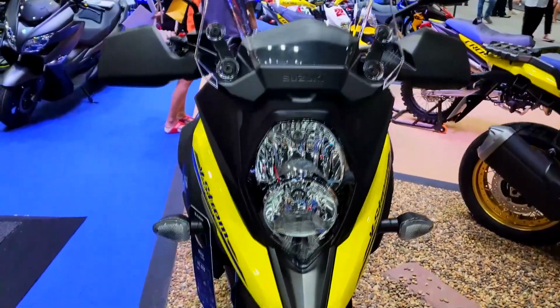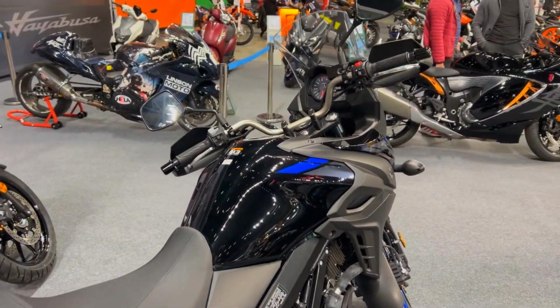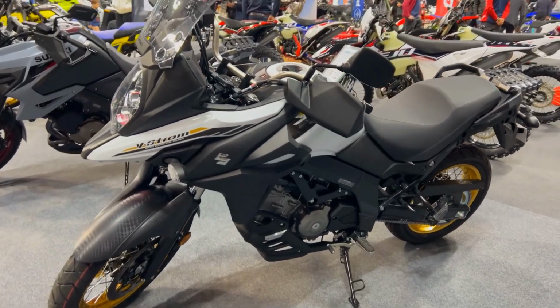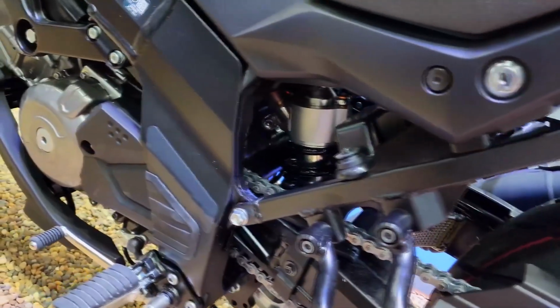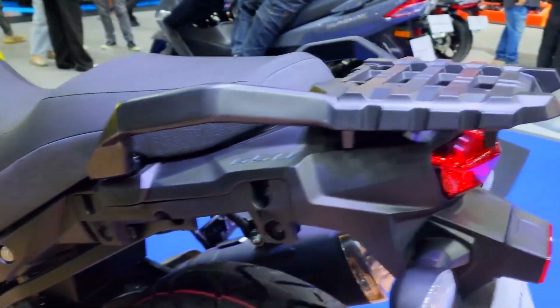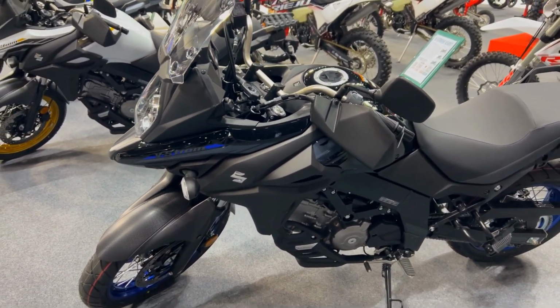The only difference between the 2024 V-Strom 650 and earlier models is color. The XT shifts from blue, silver with blue anodized wheels to white with gold anodized wheels, while the base model's only color choice changes from white to blue. Meanwhile, the XT Adventure keeps going with its blend of blue graphics, anodized wheels, and black paint.